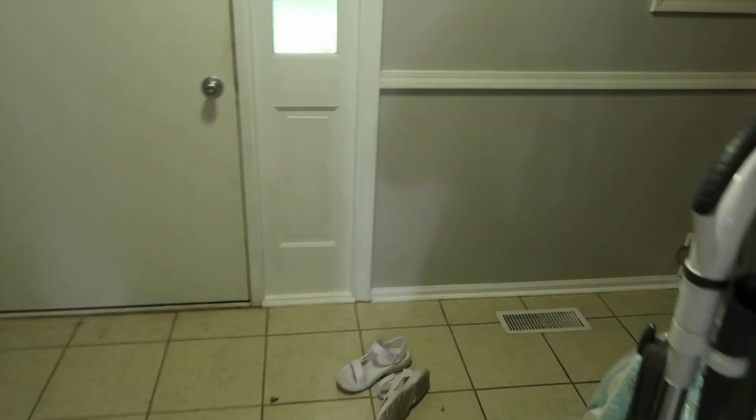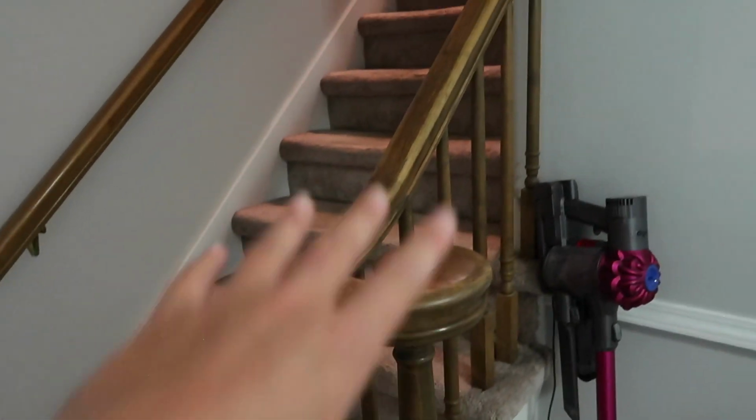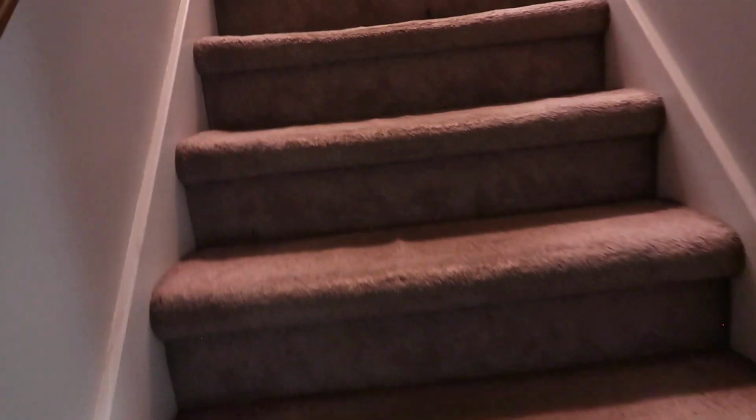This is a door to the garage. It's just a 2-car garage. And then we're going upstairs. Like I said, this all needs overhead lighting really bad, so we're gonna put in some can lights. All of this carpet is going, it is so gross, and we're gonna redo the banister as well. This is the flooring that we picked. It's kind of hard to see, but it's a lighter vinyl plank, so ignore all the carpet and the paint colors. All of that's gonna change.